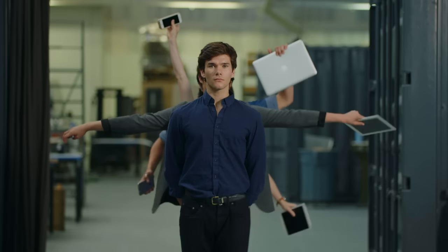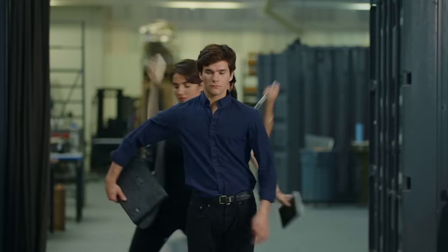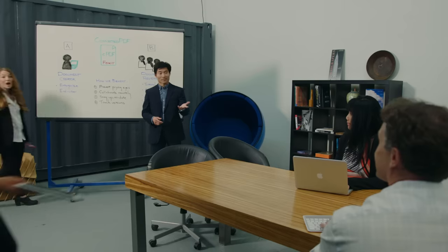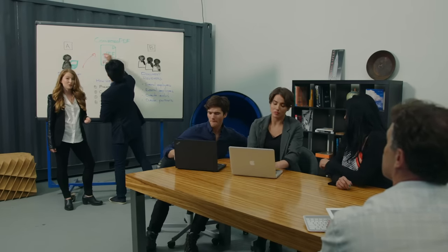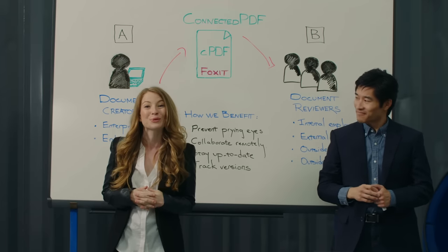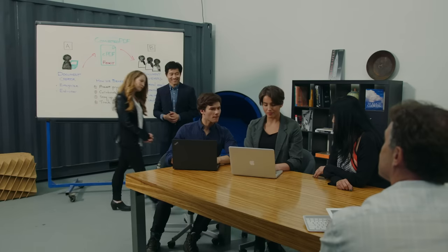Foxit software provides PDF solutions for all our document needs, from our knowledge workers, to our IT staff, to our software developers. Foxit provides PDF desktop software, mobile apps, and cloud services that our knowledge workers find way more efficient. Connected PDF keeps teams linked together through collaboration, document management, and security features.